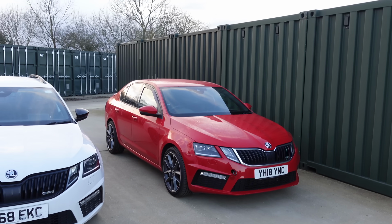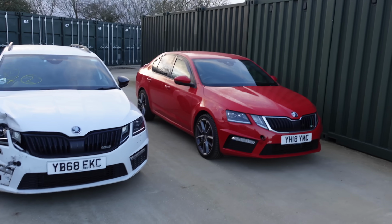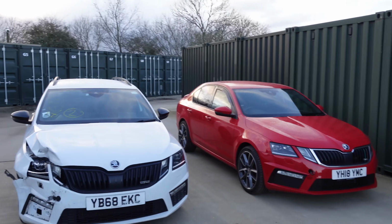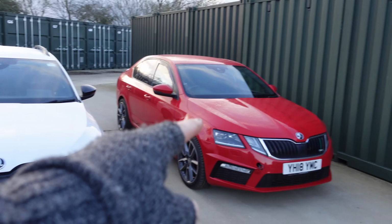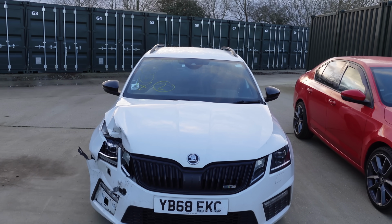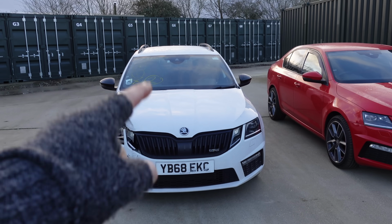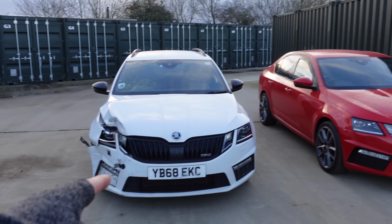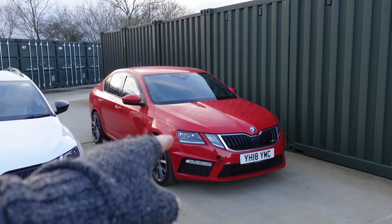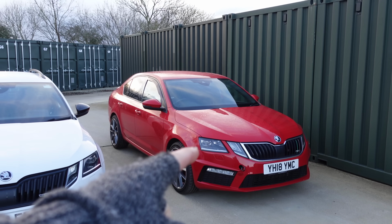Now, originally I was going to buy it just to strip all the front end off it and put onto this. But then I was like, well, I've got a knackered engine, and a good engine that drives absolutely fine that I'm going to take out. So you can kind of see where I'm going with this. We're going to take the engine out of this one, a good engine with 44,000 miles, put it in the red car, take the damaged engine out of that, and then we're going to sell the red car.